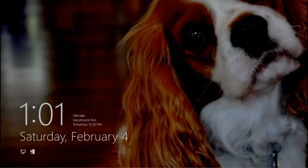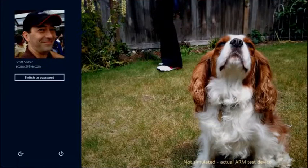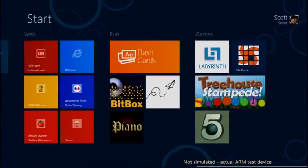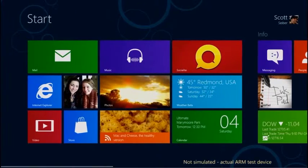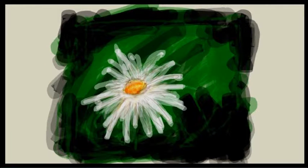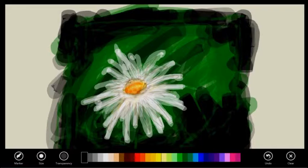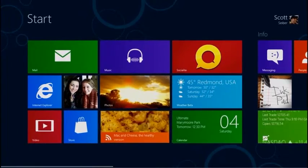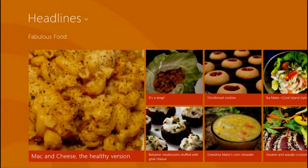Using Windows on ARM out of the box will be just like using x86-64 Windows 8. You will sign on the same way. In this case, you can see picture password. The start screen will look the same way. It's fast and fluid, and it sticks to your finger. You will start and launch apps the same way, including support for accessing application features. As you start more apps, you can flip between them with a simple swipe of your finger.